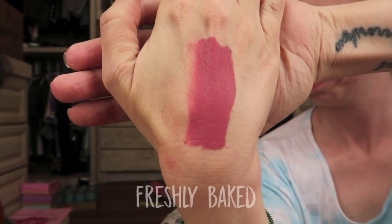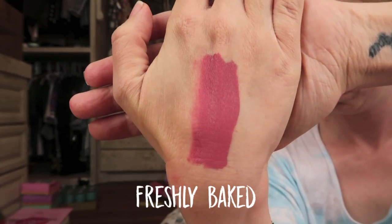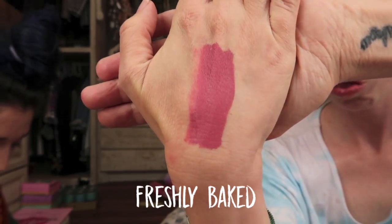My all over shade is Freshly Baked. I can definitely see this one becoming a staple. It is like a nice muted rose, dusty rose kind of color. I can't even tell you guys over all the years I've been on YouTube how many times I've said the phrase dusty rose.